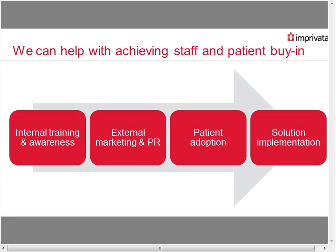I mentioned some ways that we can help. So we can help build the case for Patient Secure. We can also help with achieving staff and patient buy-in once the decision has been made to implement Patient Secure. So some of the ways that we can help are around internal training, external marketing, some patient adoption strategies, and of course the IT aspects of solution implementation. I'll just make one more comment here, which is that the technology, the solution implementation, is one part of solving this problem, but it's really about engaging people and changing behavior in terms of using a different way to identify patients, one that they initially have to learn, but that can really help with staff and patient confidence over time.